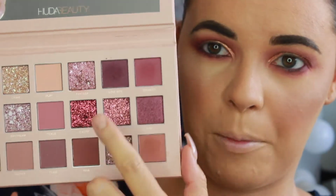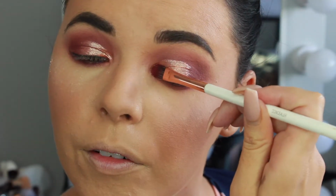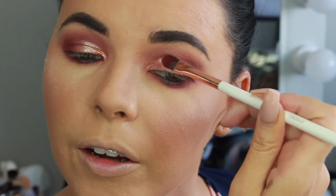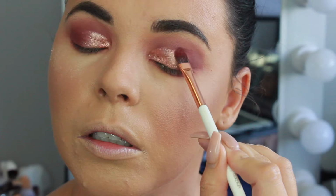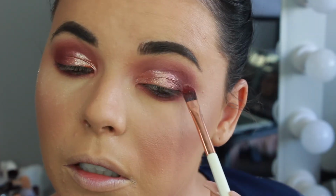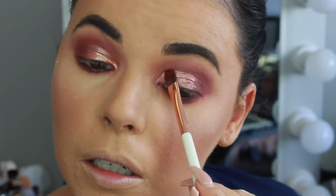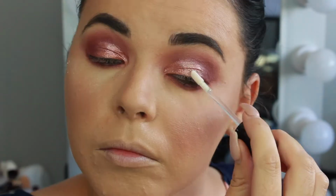And over the top of that, I'm going to apply this shade called Fantasy. I'm just pressing that right on top of that liquid shadow. Just a really beautiful rose pink tone. Now I'm just going to apply a little bit of this Violet Voss glitter adhesive to the lid. I'm just going to add a little bit of glitter on top.